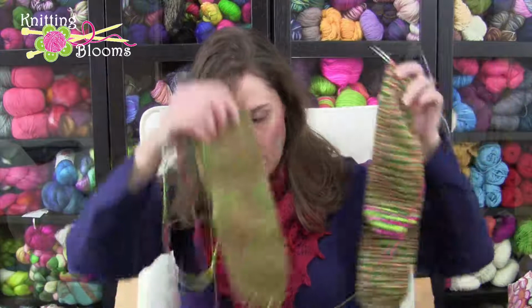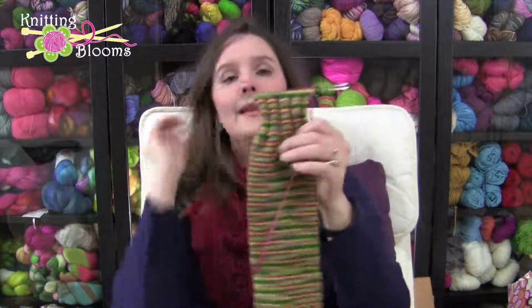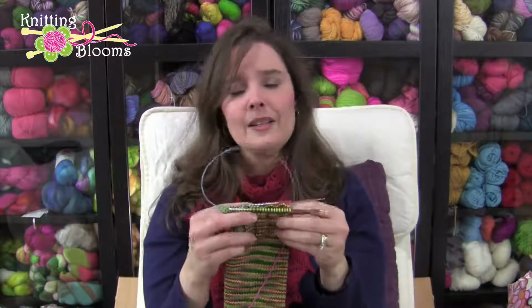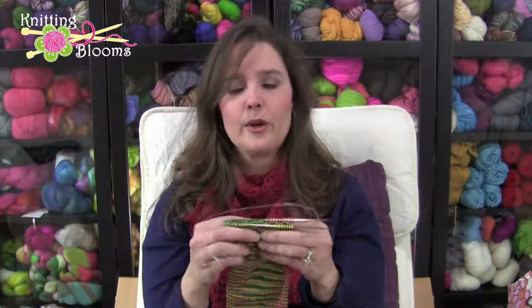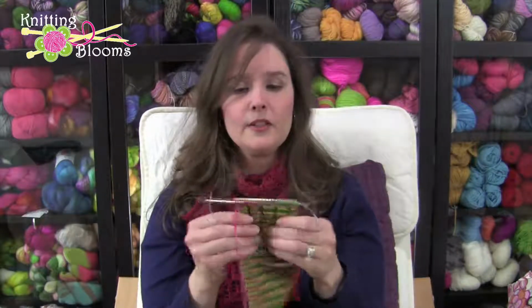And here are my socks. This sock is completely done. I just haven't cast it off yet. I don't know why, I procrastinate with that, but I do. I did a 3x2 ribbing at the top just because I wanted something a little bit different. I wasn't really wanting 2x2 because, well, technically I could have done 2x2 because I have an even number of stitches. Anyway, I decided I wanted something a little different, so I did 3x2.